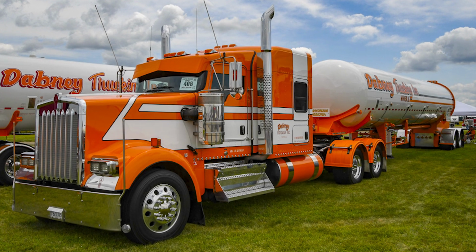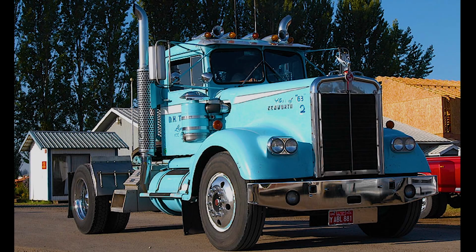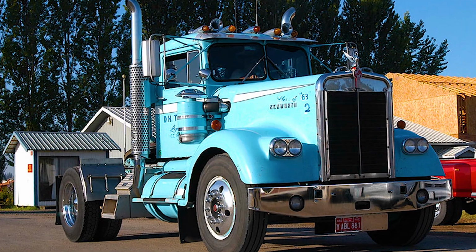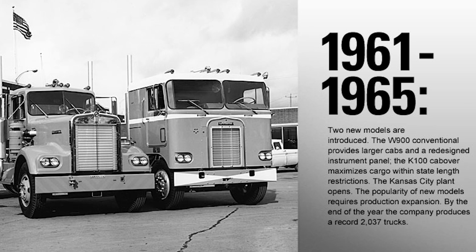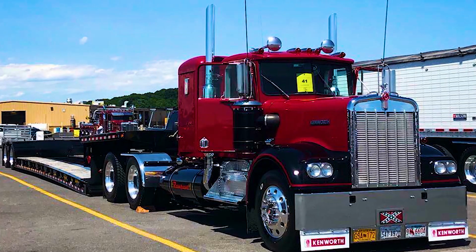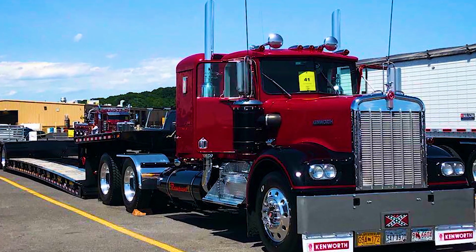The W900 was originally introduced to replace the 900 series in 1961. Since then, a total of 5 different models of the truck have been produced. The narrow hood W900 model was produced from 1961 until 1966, and in contrast to the Kenworth 500 and 900 series, the W900 model introduced the bulkhead-style doors with the full-length hinges, a big change in its day.